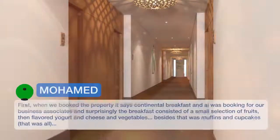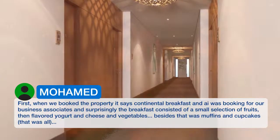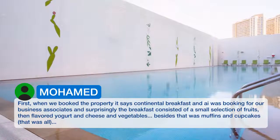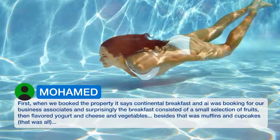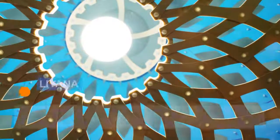First, when we booked the property it says continental breakfast and I was booking for our business associates, and surprisingly the breakfast consisted of a small selection of fruits, then flavored yogurt and cheese and vegetables. Besides that was muffins and cupcakes, that was all. I can't think of much.